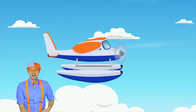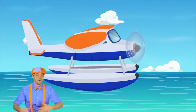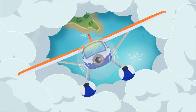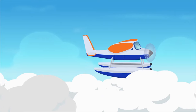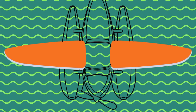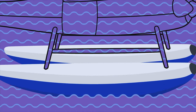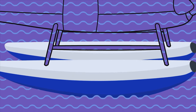It can float on water and fly in the sky. It's a seaplane, out on the ocean in the clouds so high. It's a seaplane, a seaplane. It's a little airplane with propellers and wings. And afloat on the bottom, so on water it doesn't sink.